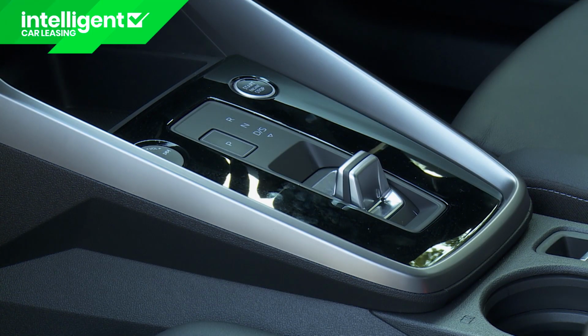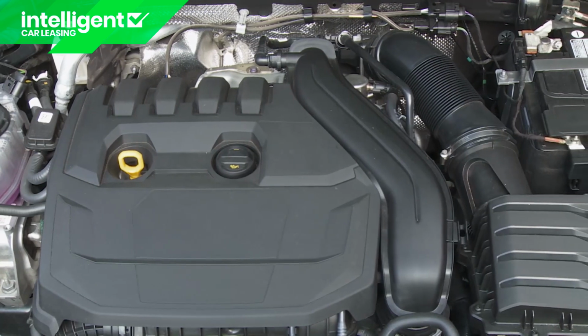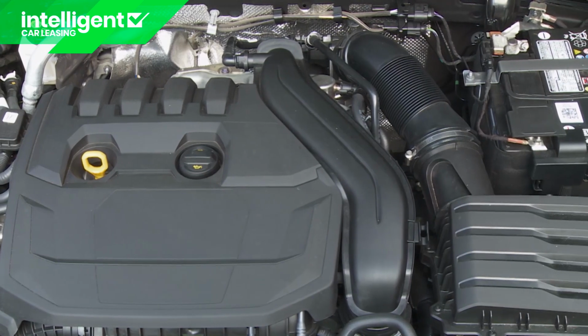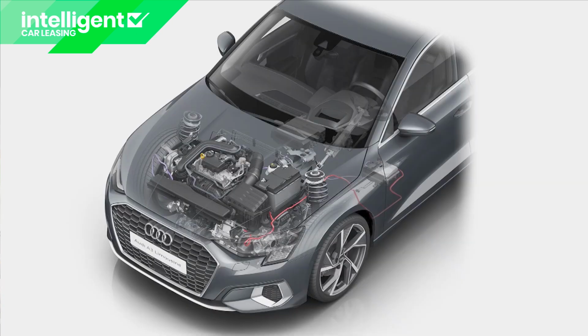Specify that S-tronic auto transmission with either a 30 TFSI or this 35 TFSI variant, and the engine comes with an integrated 48-volt BAS belt alternator starter generator, which powers a 12-volt main electrical setup in which a 48-volt compact lithium-ion battery in the boot stores energy harvested via a KERS, kinetic energy recovery system.